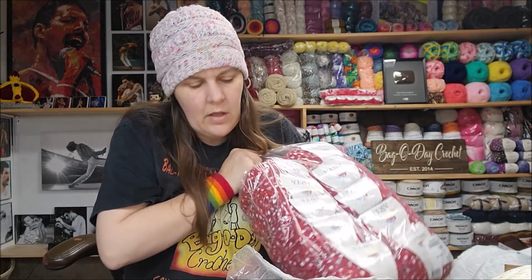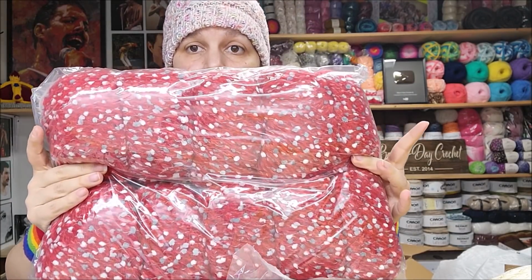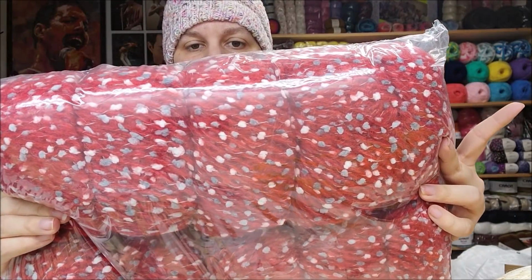And then I got some more of the Aria yarn, which is red. I have a pack of this red already, but I needed another pack because I plan on making something bigger with it. But that one's really pretty too.